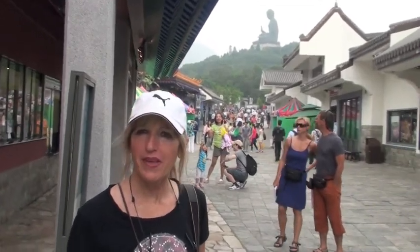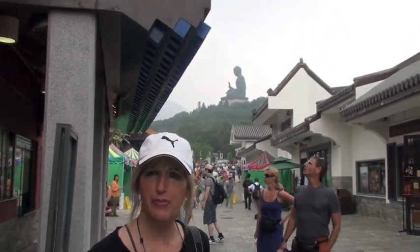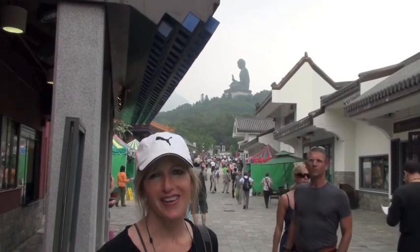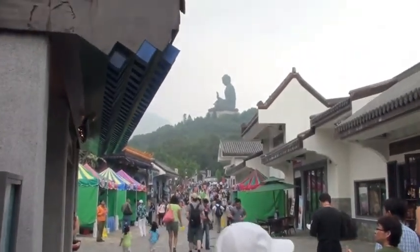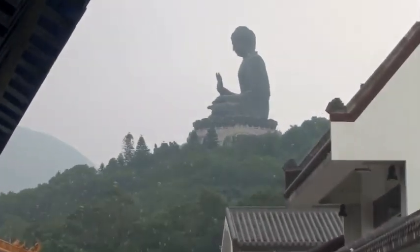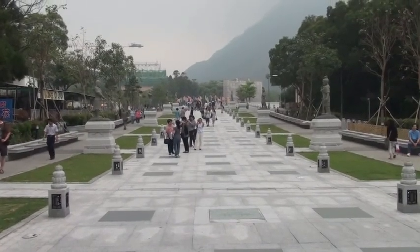Up to the tram now, viewing the biggest outdoor Buddha in the world. Look at a few Buddhas in here. And here we are on the path to the Buddha.